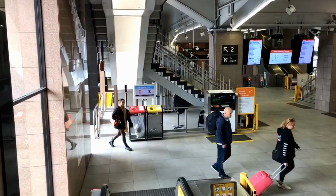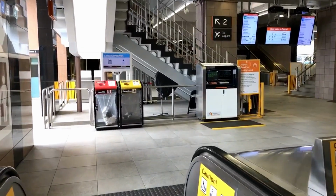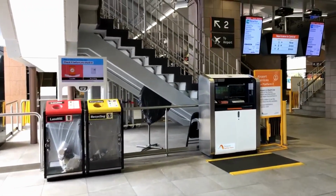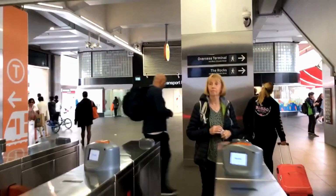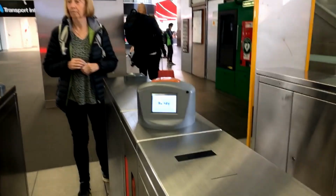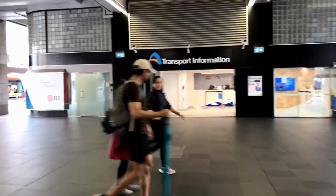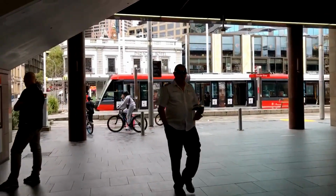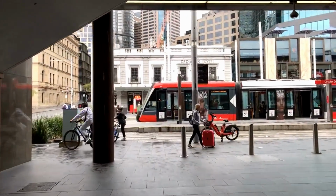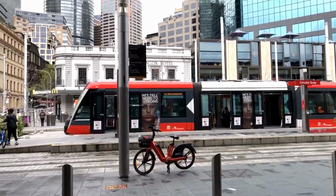All right, so we're going to tap off again, so we don't have to pay an extra fare. How much is it going to charge me? This is one of our trams, the light rail. So literally at this point here, you have the ferries, the trains, the trams, and of course there's buses as well. So at Circular Quay, there's all sorts of methods of getting around Sydney.